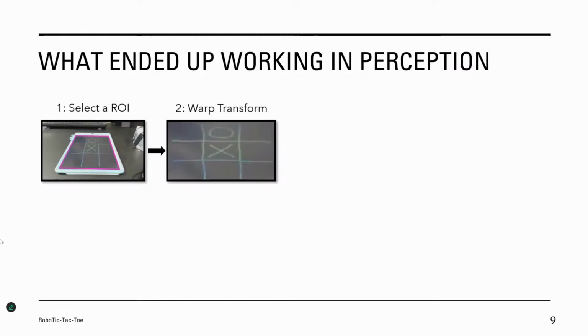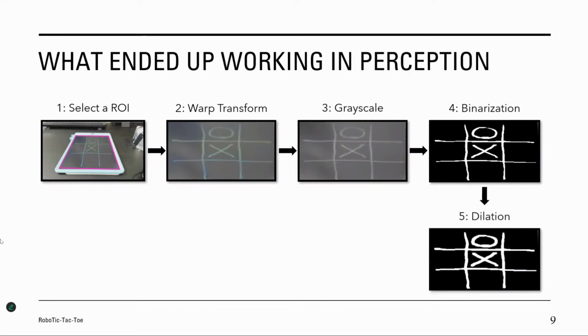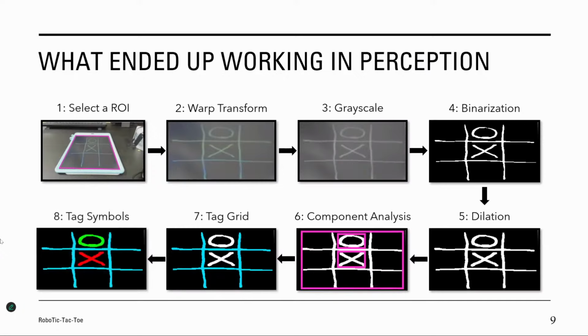Okay, it turns out that my intuition was right. A set of simple heuristics ended up solving the perception problem. Since the board stays in a fixed position, I select just a trapezoidal section for processing. After that, I apply a spatial transformation to rectify the image. Then we get rid of the color by applying a threshold process. After that, some dilation is required to perform component analysis. Just so you know, a component can be simply defined as a continuous region of white pixels in the image. Identifying the grid then becomes trivial, as it is just the largest component.